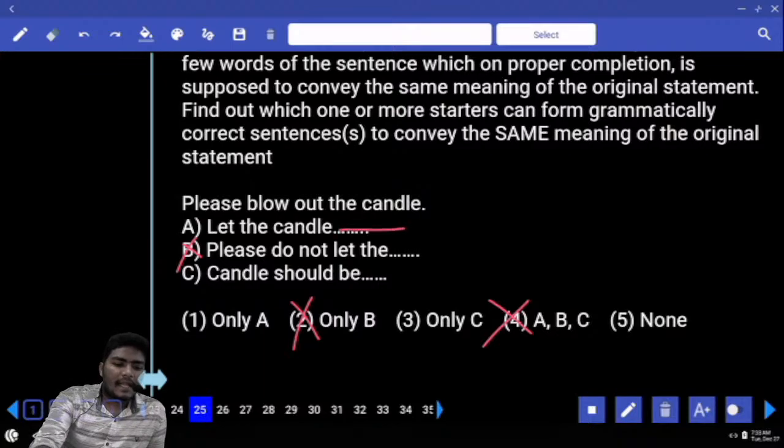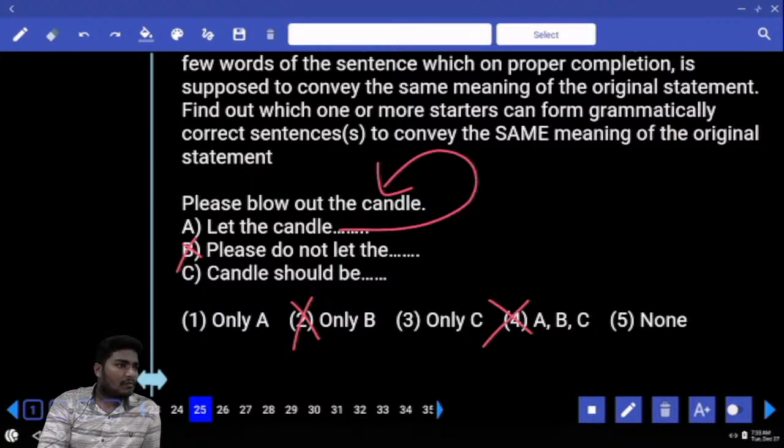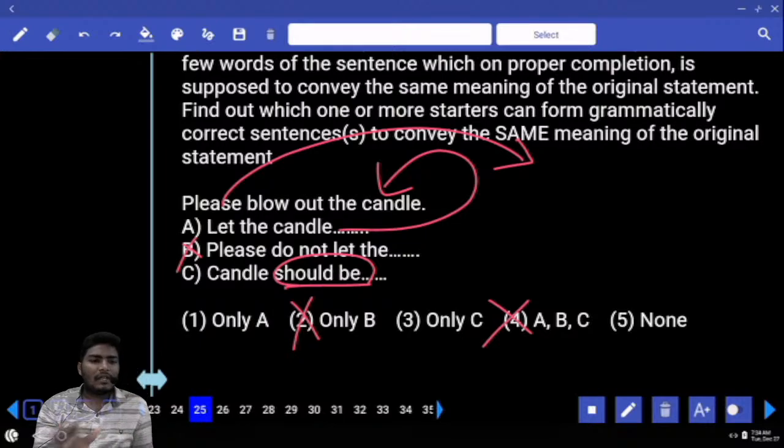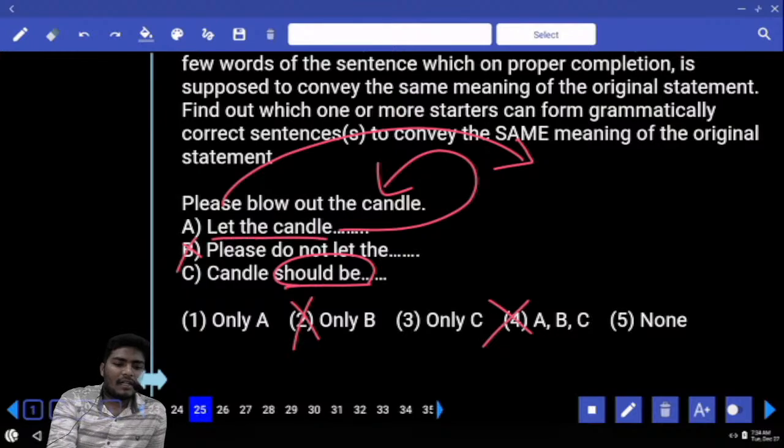Now, let the candle be blown out. Yes, looks good. Candle should be blown out. Now, out of these two, which one can be used? Actually, if at all you are starting the sentence with please, then the sentence must be you are requested to blow out the candle. We don't have that type of statement. We only have let the candle, and the other one is candle should be.